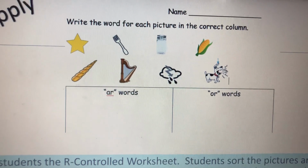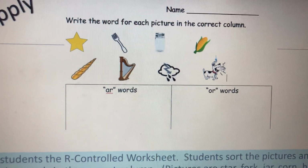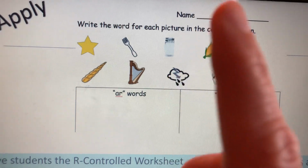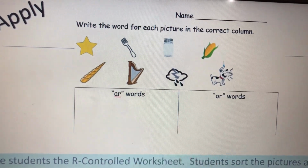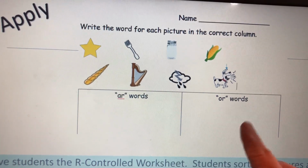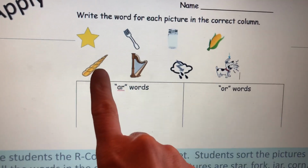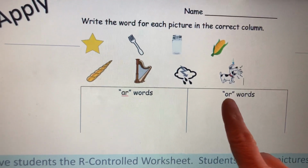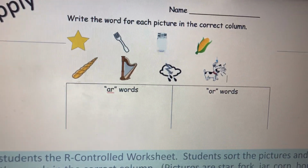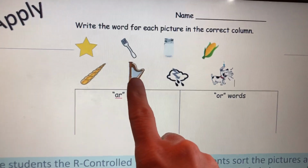Next we have a picture of corn. Where will you put the word corn? You're right, with the OR words. K or N. I hear 4 sounds or 3 sounds. Let's do it again. K or N. 3 sounds. So it's going to be C-O-R-N, corn. Next we have the word horn. Horn and corn rhyme. It's going to be another O-R word. Horn will be spelled H-O-R-N. Horn.